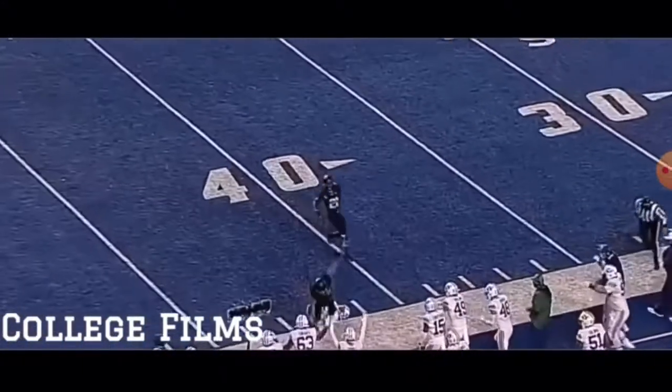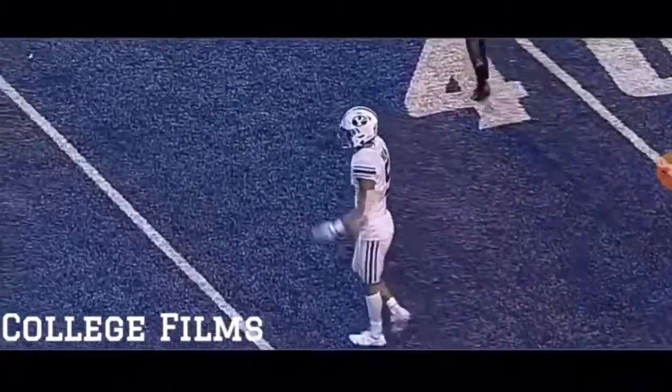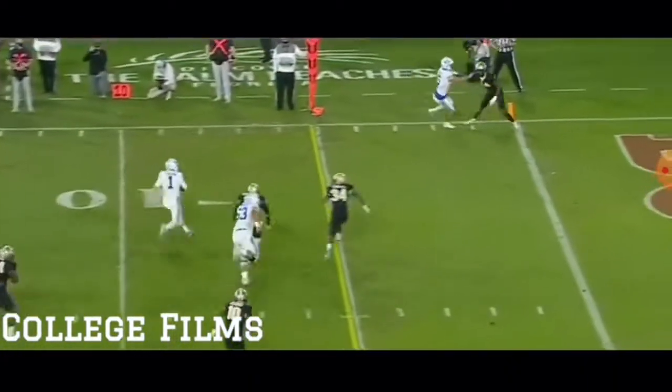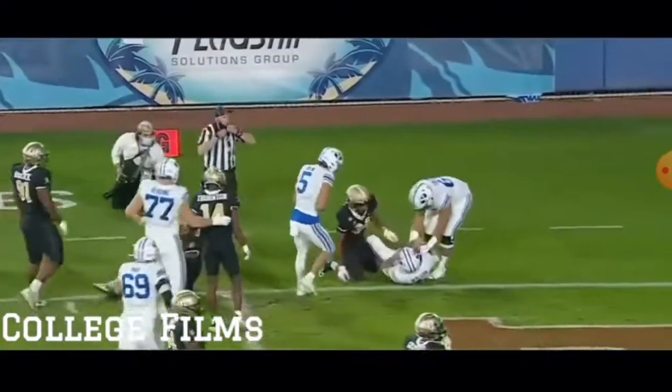Anyways, breaking down the next play. Rolls out, fires deep, has a man wide open. Caught. Touchdown. Nice play out there. So, Zach Wilson has really, really good ball placement skills. And once again, he's athletic. Look, boom, runs, gets in for a touchdown.